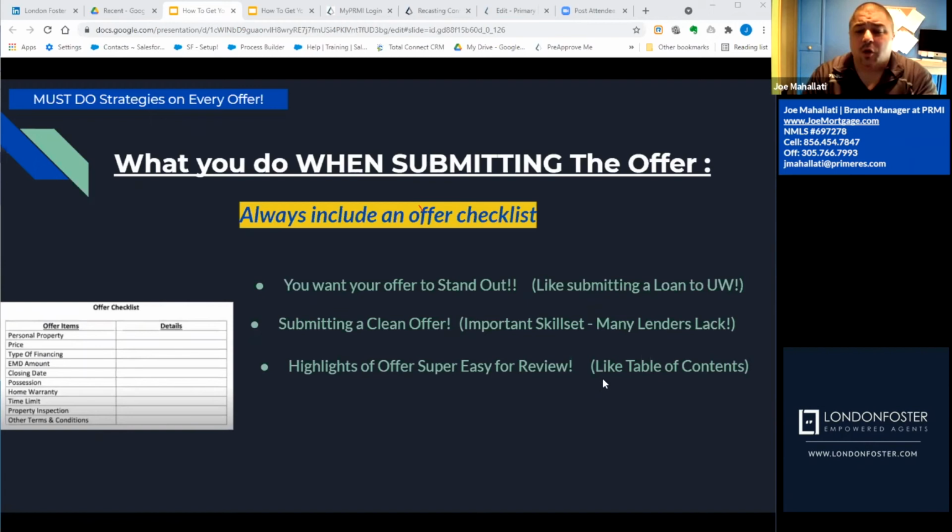I know when I read a book, before I read the book, I like to at least look at the table of contents to see what it's going to be covering. You know, just go over the broad strokes just to see what I'm going to read. So lenders and underwriters like to see that, and I know your listing agent will appreciate that as well. So you let them know the personal property, the price, all these things. You see it right here on the presentation.